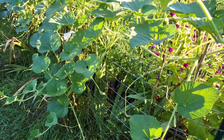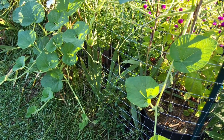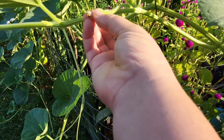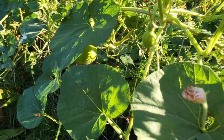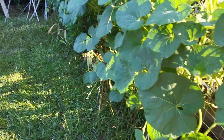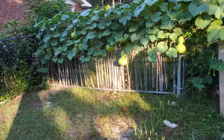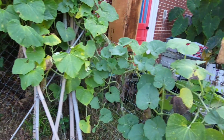If you look at this, these are birdhouse gourds, and I can't count how many I have, but 1, 2, 3, 4, 5 right there, 6, 7. There was one right there, but it rotted off. But if you go around, you will see how many birdhouse gourds I got this year. I'm amazed by how many there were.